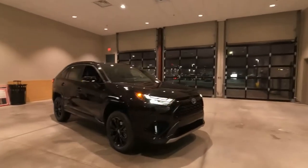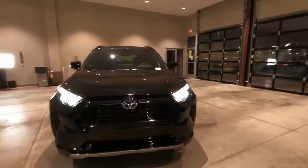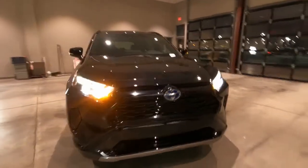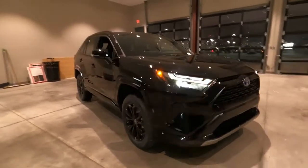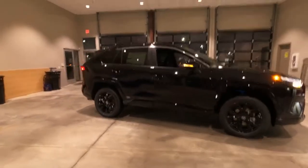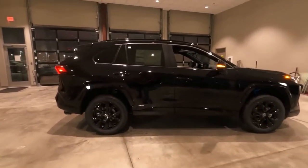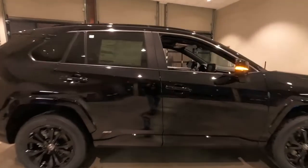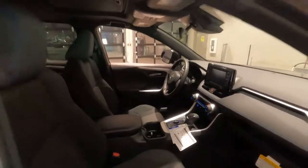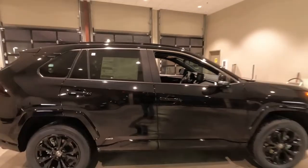Today's vehicle video. Hey, we've got a brand new 2022 Toyota RAV4 Hybrid SE edition. This is an all-new trim for 2022, slotted just below the XSE Hybrid. This is a really great looking little rig. In today's video, we're going to cover the exterior, and then we'll dive inside and check out the interior on this new 2022 SE Hybrid from Toyota.